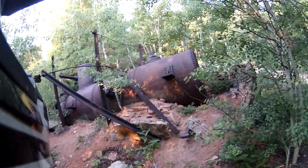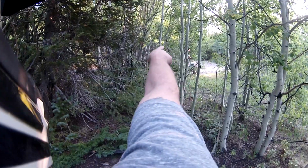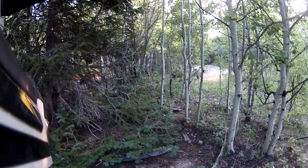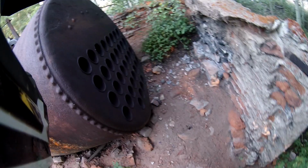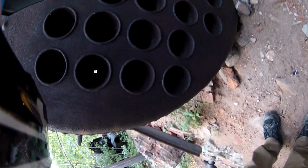Here's the first mine ruins that you come across on West Magnolia off of Trail 105. RZRs parked right there. The trail, you can kind of see, cuts across there, kind of a hairpin turn. This is the Lone Star mine. Some cool stuff. Big boiler with the flues. Cool.